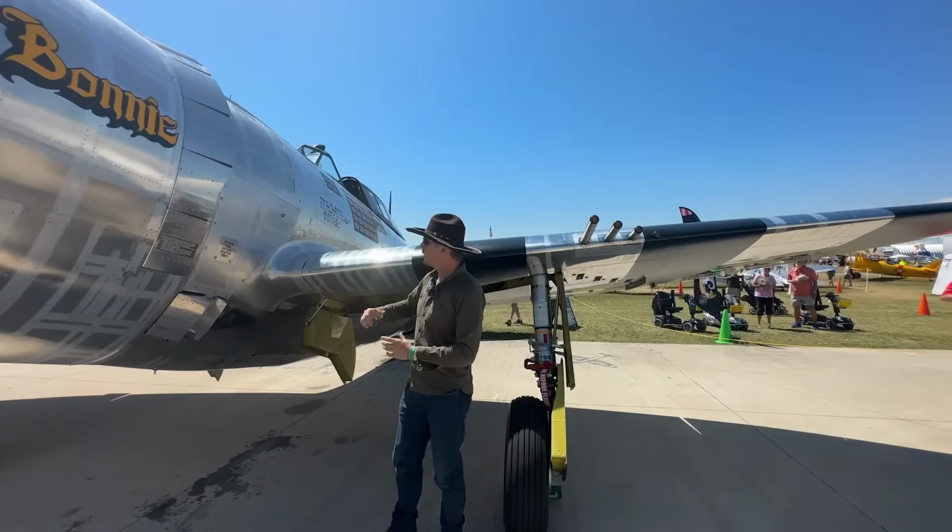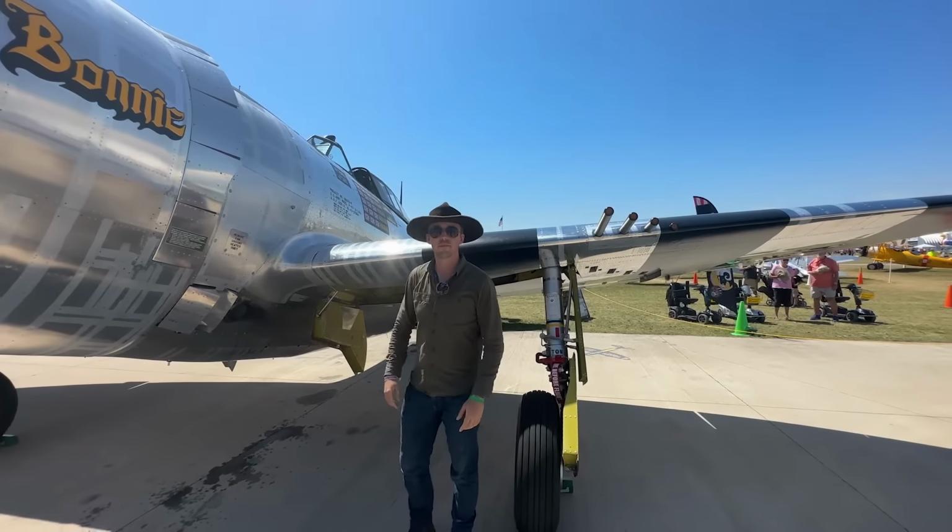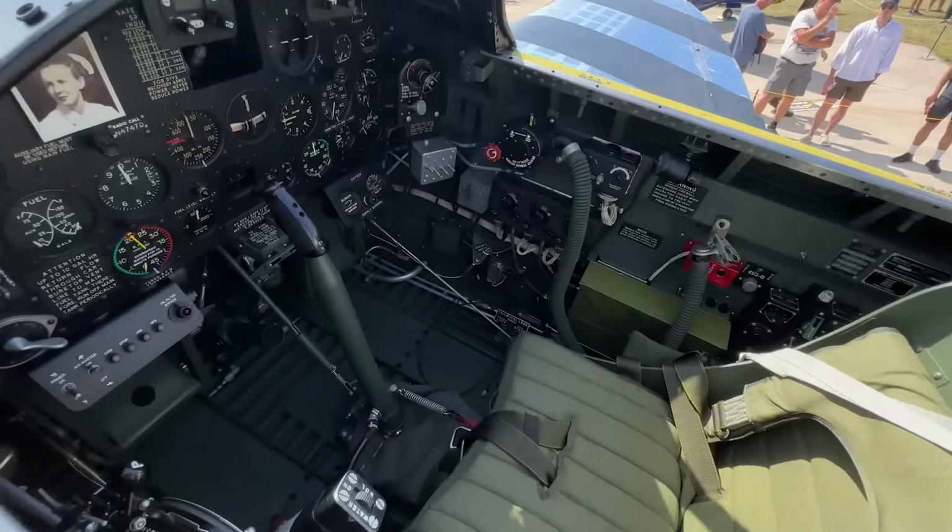That brings me to the end here with the P-47, so let's now jump inside. It is time to jump into Bonnie and check out the cockpit.